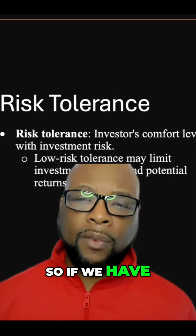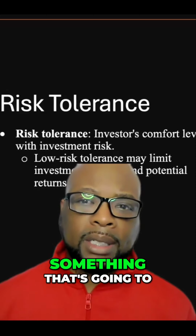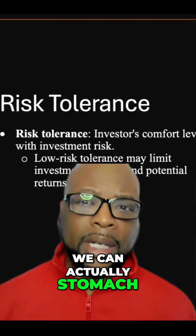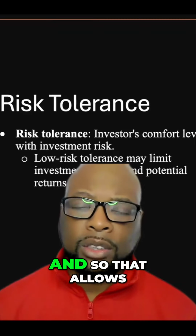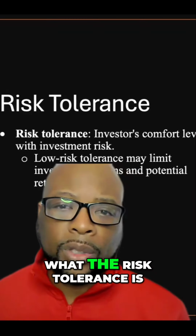So if we have a fairly low risk tolerance, we're probably looking at something that's going to average around 3 to 5%. Whereas if we have a higher risk tolerance, we can actually stomach investments that can gain 10 or 15%, but it's going to happen with some volatility. And so that allows us to really have a better understanding of what the risk tolerance is.